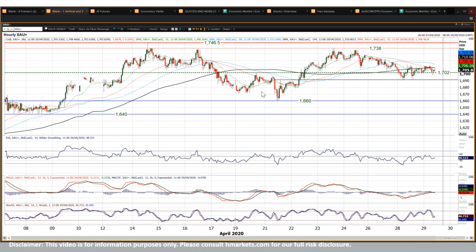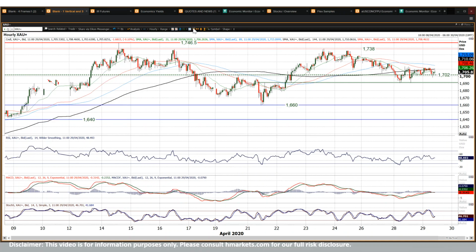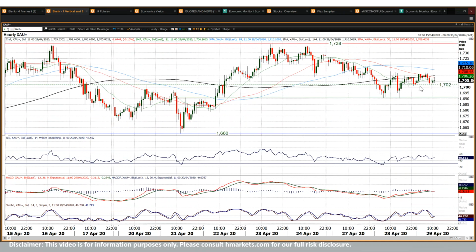You can see here on the hourly chart we're sort of gravitating around 1702 today, and momentum indicators on the hourly are basically consolidating. You do have the Federal Reserve meeting tonight, which will be in the minds of traders certainly, and hence why we're sort of gravitating around that mid-range pivot.